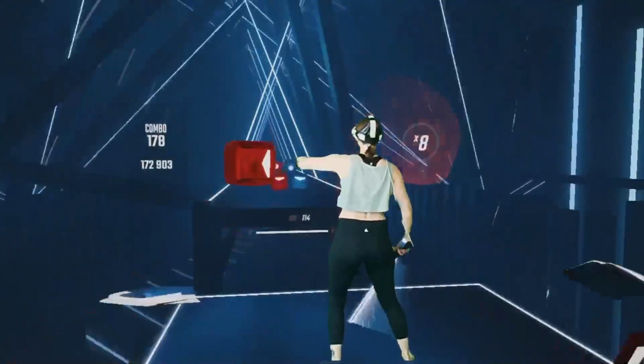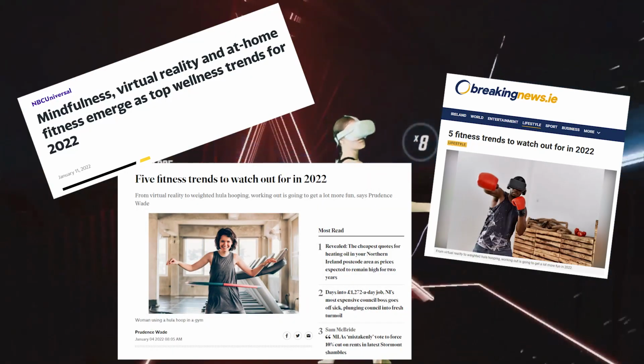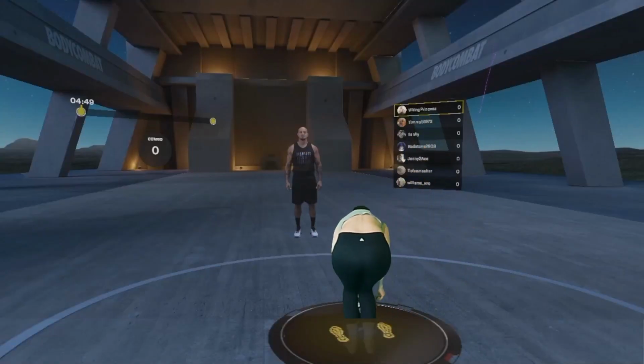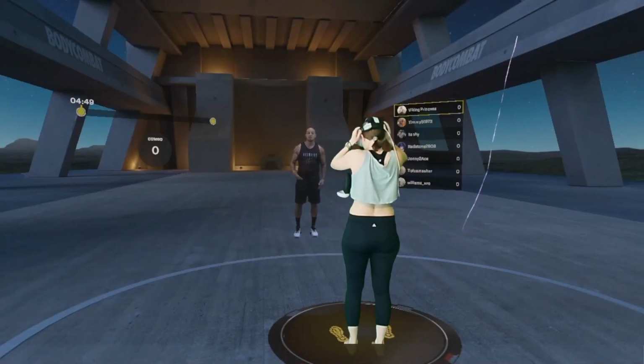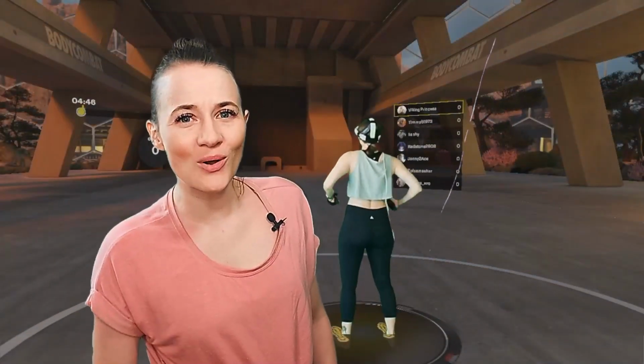Virtual reality, the big fitness trend of 2022. The days of tricking users into moving are passing us, and developers are now releasing apps that are fully focused on the fitness experience. But do these apps hold up?